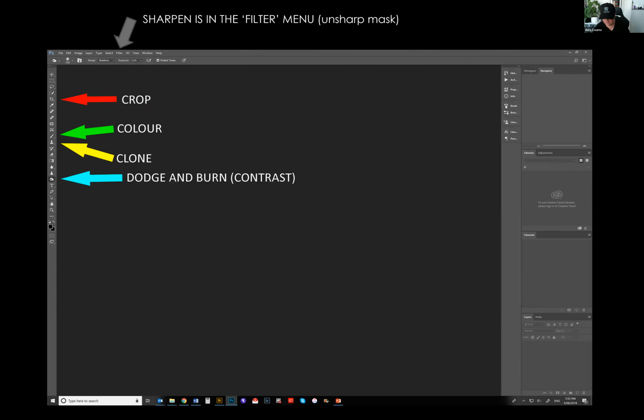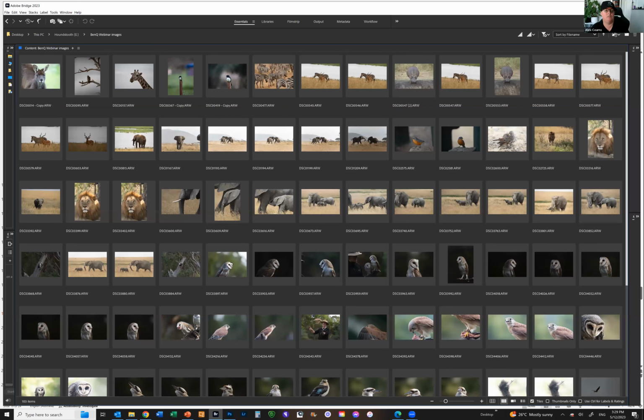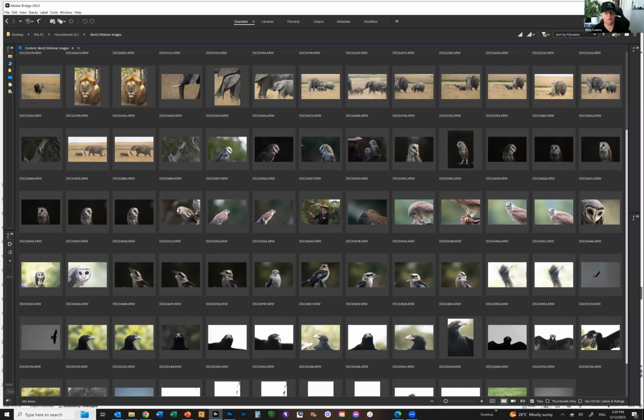Because again, I'm shooting stuff that is very true to its own self when I take it in the camera. It's not too different. So I'm just going to escape out of this now and jump into Bridge. So this is Adobe Bridge. In here, I've just loaded up a heap of random images, like I said. There are 103 photos in here, and I'm going to go through and just pick some out.